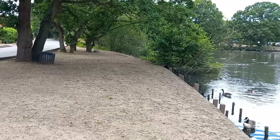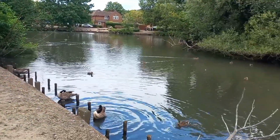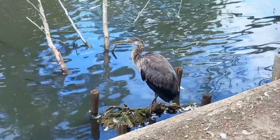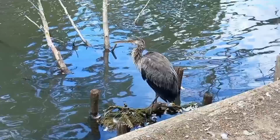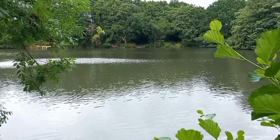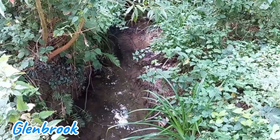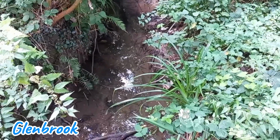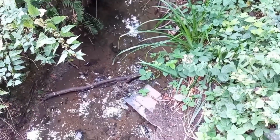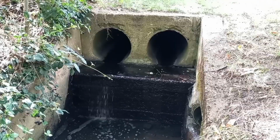Tucked away in the suburbs here, you have Boxers Lake, which forms part of the Glen Brook. And here is the Glen Brook itself. It's a rather narrow and forgotten watercourse, and not particularly long, but we are going to follow it for as much as possible.